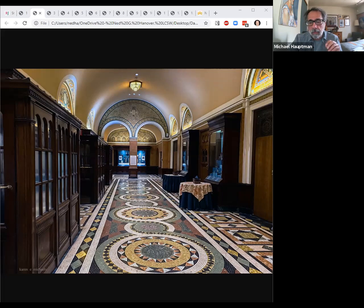Okay. And a question from Harriet: are the gold tiles gold tiles or paint?